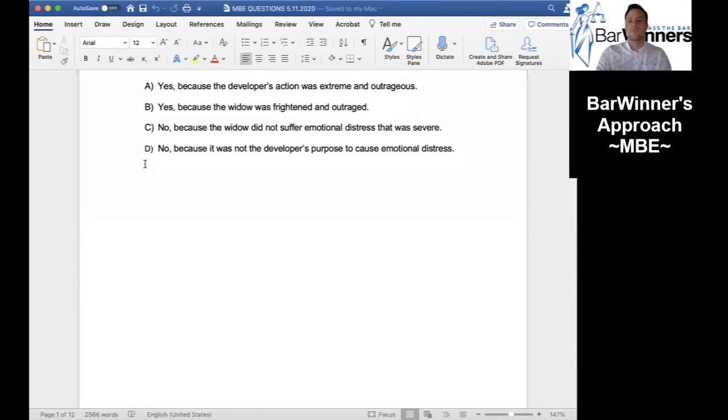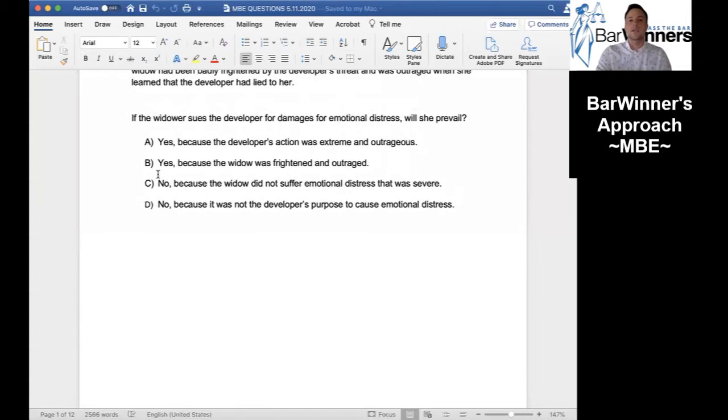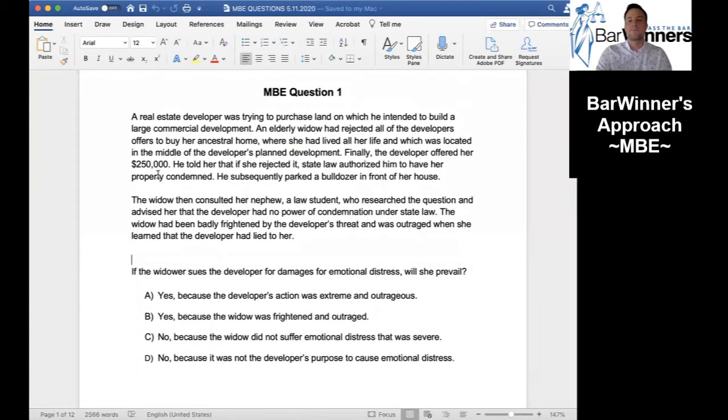D, no, because it was not the developer's purpose to cause emotional distress. Any thoughts regarding this answer choice, D? I like the idea of the fact that it says cause, because that leads me to think of a causation, that there was a direct link. And again, with the trigger words of emotional distress. However, I don't feel like this might, I mean, this talks about one element.